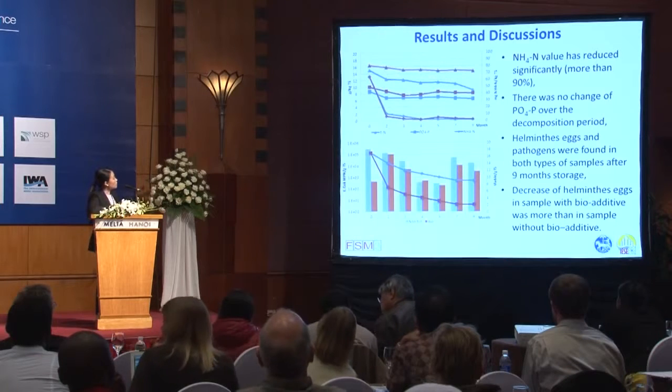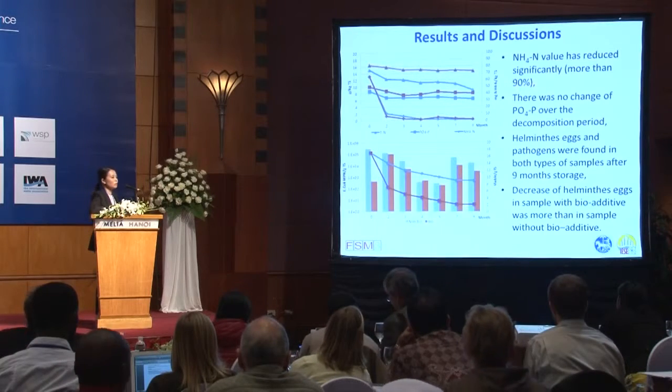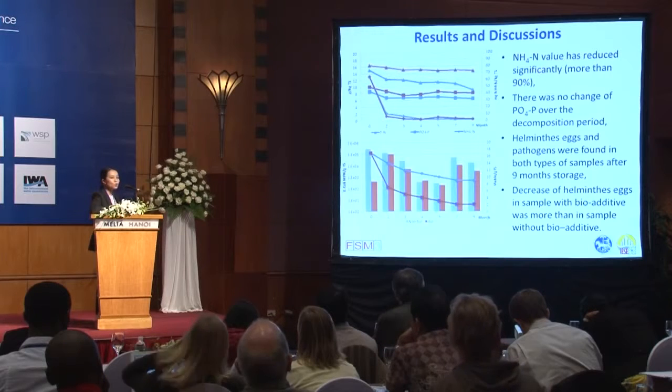And here you can see the total nitrogen, phosphorus and ammonium. Ammonium has reduced significantly in all cylinders, bioadditive and non-bioadditive, around 90%. This can be caused by the high pH condition, or evaporation of ammonia, or the transformation from ammonium to nitrogen. And next, the phosphorus over the decomposition period has no change.